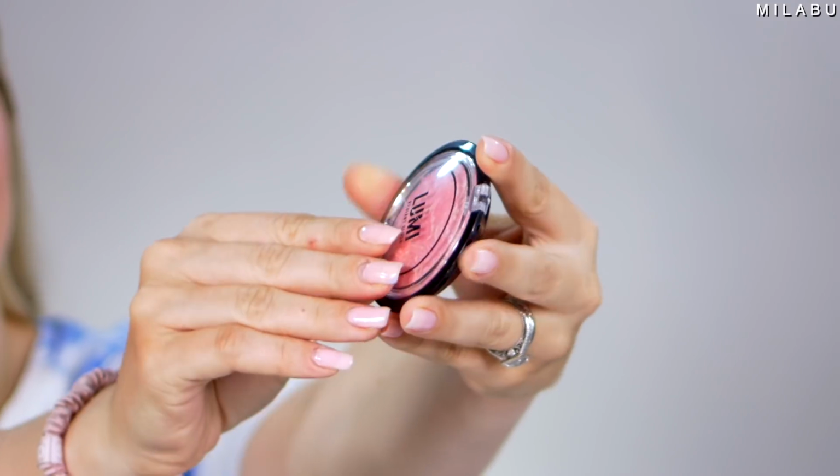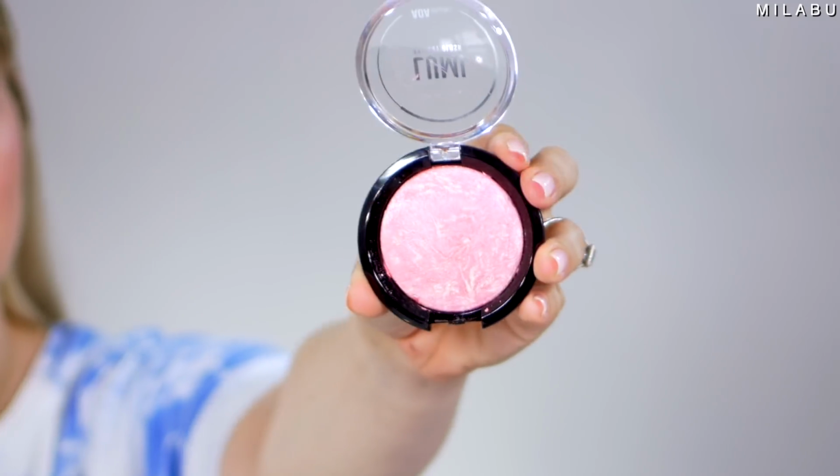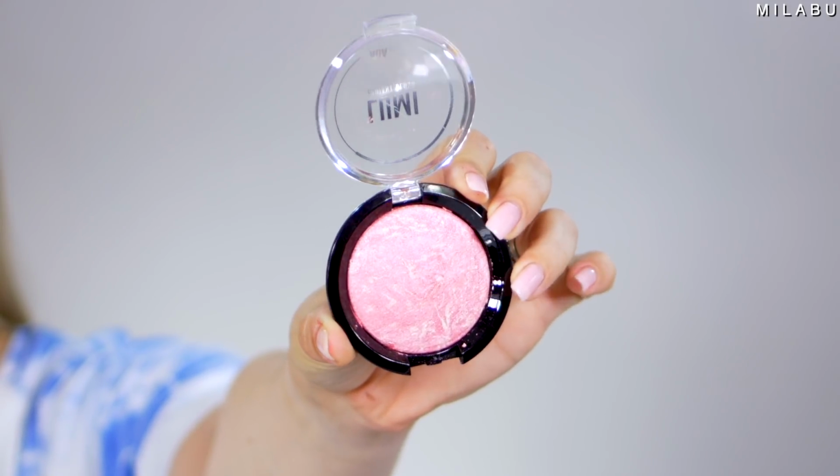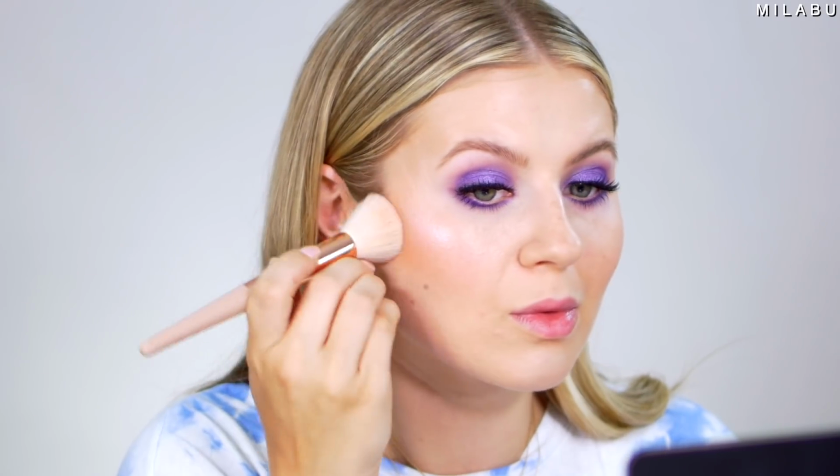For blush, this is by the brand Shop AOA. Their Lumi blush. I have 2 shades, Frantic Pink and Ravish, and they definitely have some luminosity to it. It kind of looks like the Milani Baked blushes. Wow, that's insane. That is pigmented. It's really pretty, but it's kind of giving me like a bruised look a little bit, but it's really pretty.